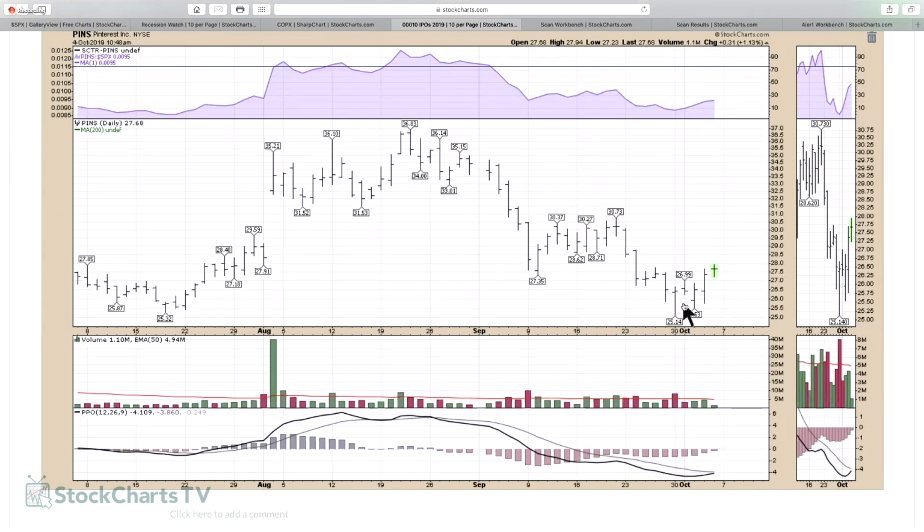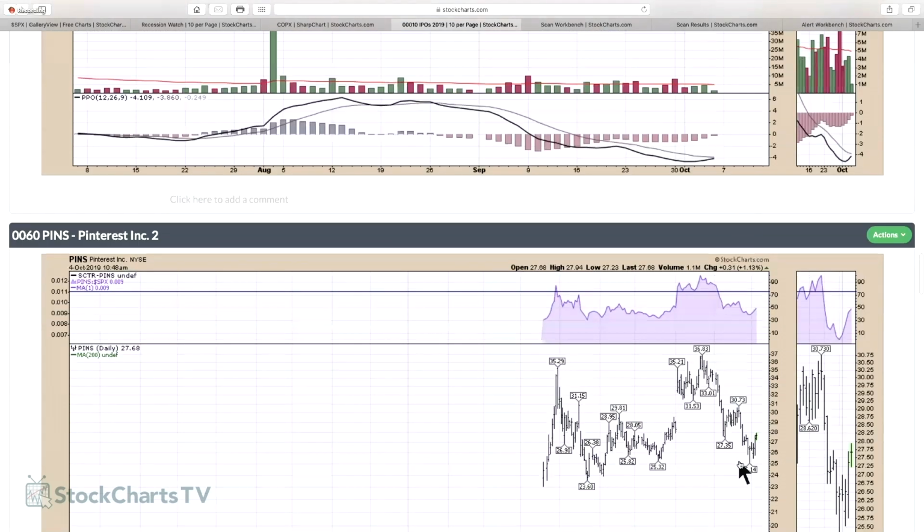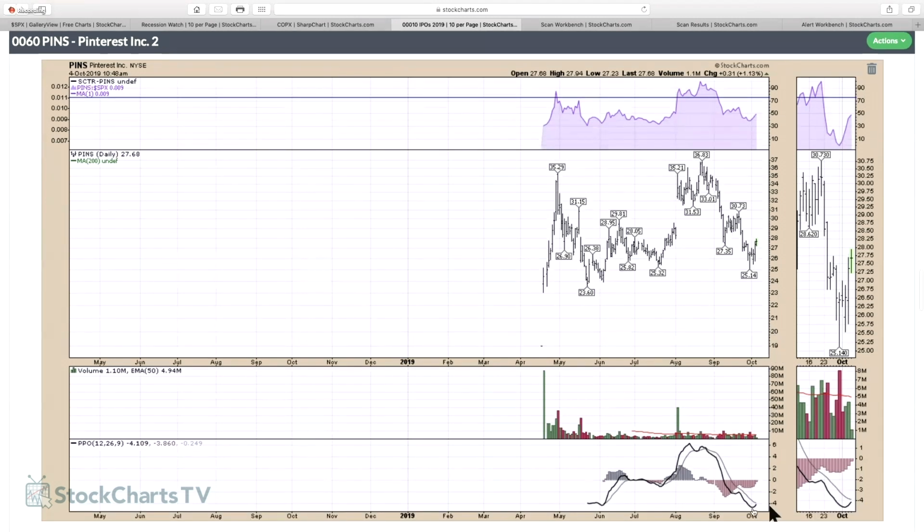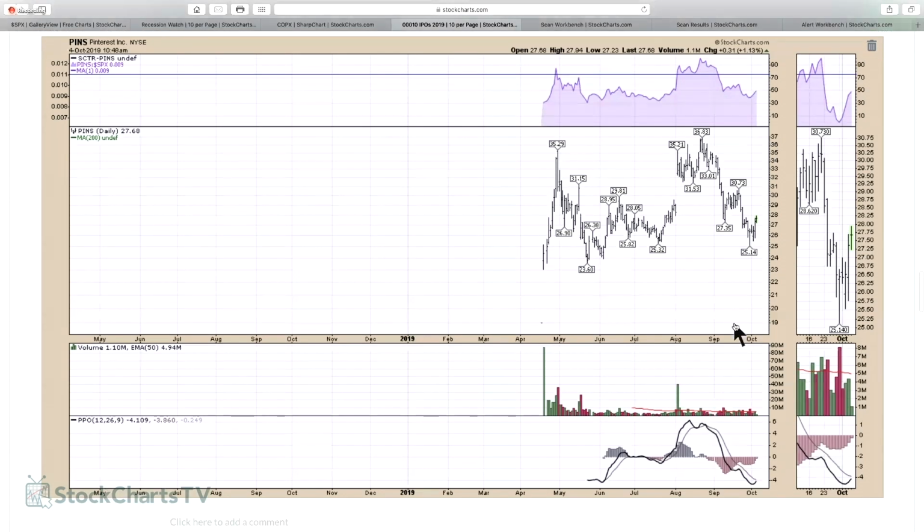Pinterest has been falling for about 6 weeks now. Even if you just drew a gentle line across this PPO, it would give you an idea that perhaps we could start looking at that. This is a longer term for Pinterest, and we've just been chopping, but there does appear to be support around here at 25. So if a person wants to start putting on a trade because this is turning up, then you would just put your stop below 25 and say, as long as we stay above here, I'm interested.